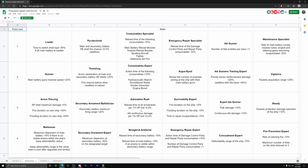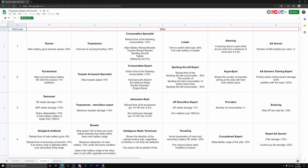It is disappointing that Adrenaline Rush is more expensive. It is disappointing that Argus is more expensive. But IFHE being cheaper, that's really nice. So, overall, Battleship's really happy about the tree. And the steady, the torpedo protection, is a nice added feature for Battleships. That means they will actually be able to get close to torpedoes and not be afraid of them.